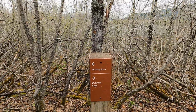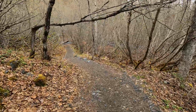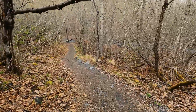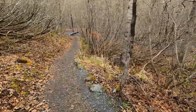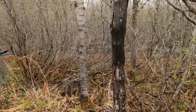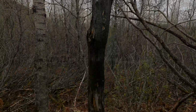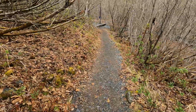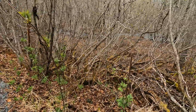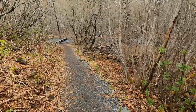Headed back towards the parking lot, and we'll go down here and cross that second bridge that we saw earlier. There's an old scar from where a moose ate the bark off. Doesn't seem to kill the trees, at least not most of them. They definitely trim these willow down as the winter progresses.